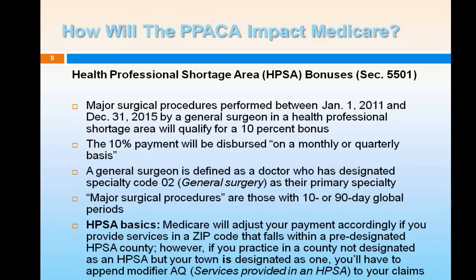In some areas, and particularly in HPSAs, other surgeons might be performing a lot of what we would refer to as general surgeries, but the doctor does have to be registered with Medicare as a general surgeon to qualify for this bonus. The term major surgical procedure is used here. That refers to a surgery with 10 or 90 global days. You can determine how many global days a procedure has by checking the Medicare physician fee schedule. It lists all the global days of every CPT and HCPCS code there.